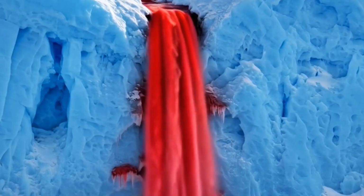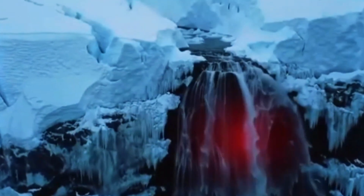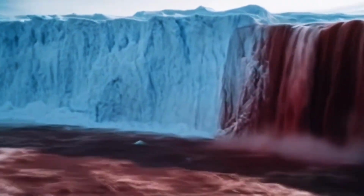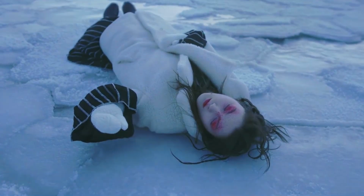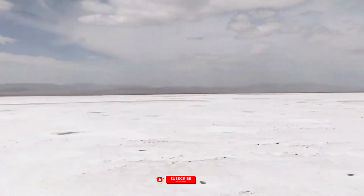But as technology improved and researchers studied the waterfall more closely, they realized the truth was far more surprising than anyone had imagined. Blood Falls emerges from the Taylor Glacier, a giant river of ice that is over 50 kilometers long. The glacier sits in one of the driest and coldest places on Earth. Temperatures can drop below minus 50 degrees Celsius, and almost no rain or snow falls there. Yet, somehow, liquid water continues to flow from deep inside the glacier. This alone was a scientific mystery. How could liquid water exist in such extreme freezing conditions? Scientists knew something unusual was happening beneath the ice, but they needed decades of research to uncover the answer.